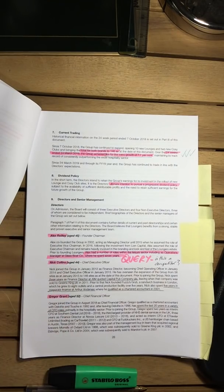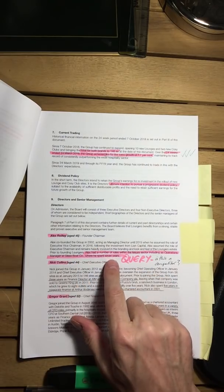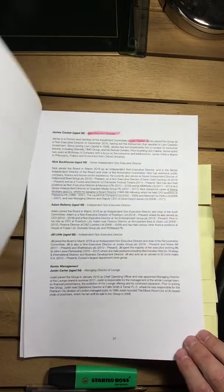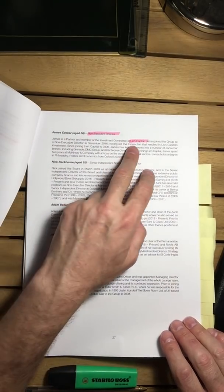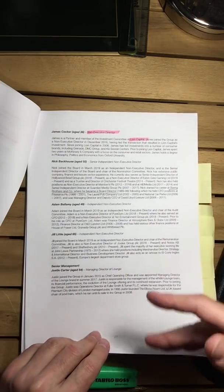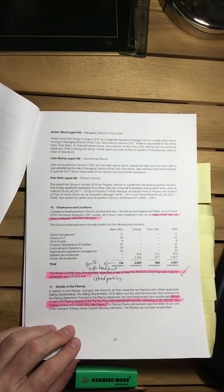Oh, this is the director profiles. I was just flagging here whether any of them are also working for competitors. I don't know. That James Cocker is the representative of Lion Capital, which is still the largest shareholder. So I have read these, but I didn't think there was anything particularly noteworthy in the director CVs.